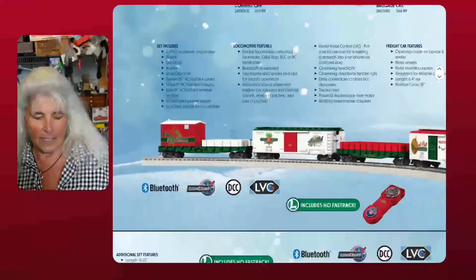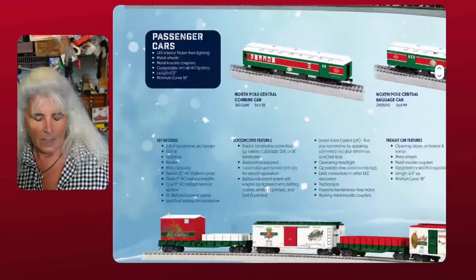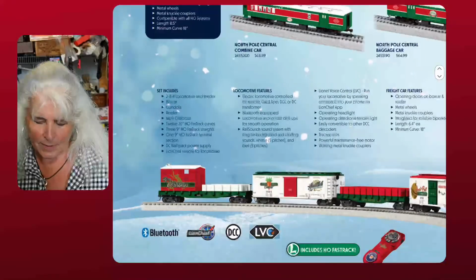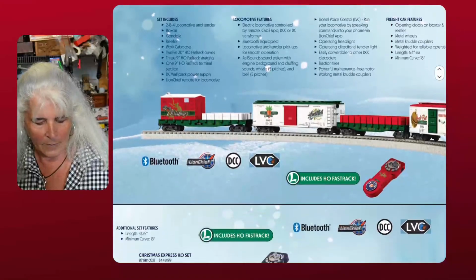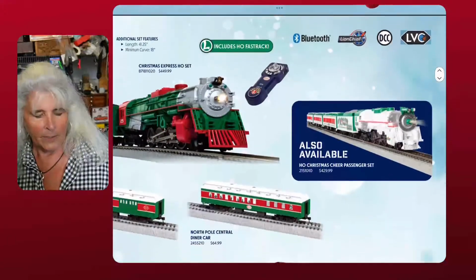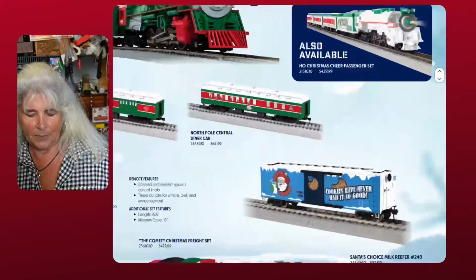This one is, let's see, which one is this? I should know this. I've seen it before. Anyways, the Holiday Express, Christmas Express HO set.